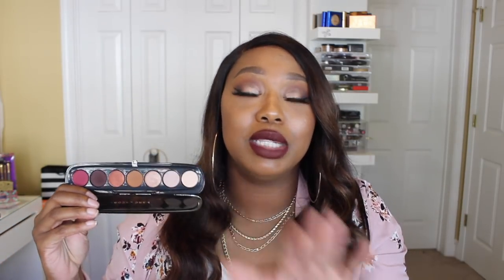This palette, let me tell y'all, first off, this wasn't a spur of the moment purchase. I played around with this palette for about 2 to 3 months in store, because my Sephora never had it in stock. And then when I did go to order it, it was out of stock, and then I got the email that it was back in stock, and I was kind of like, I'll wait and see if they get it in store. I just played around with this every time I went in Sephora. I swatched it. I fell in love every time, and I finally got my hands on it.